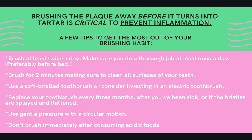So here are a few tips to get the most out of your brushing habit. You should brush twice a day and make sure that you do a very thorough job at least once a day. Remember that 48-hour rule. So if you can do an extremely thorough job at least once a day, preferably before bed would be ideal. Brushing for 2 minutes, making sure to clean all surfaces of your teeth.